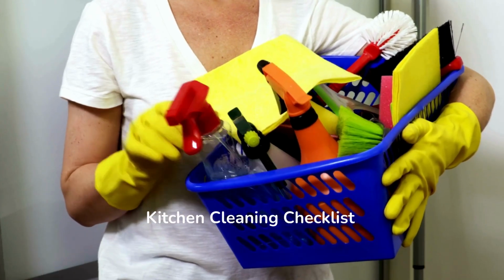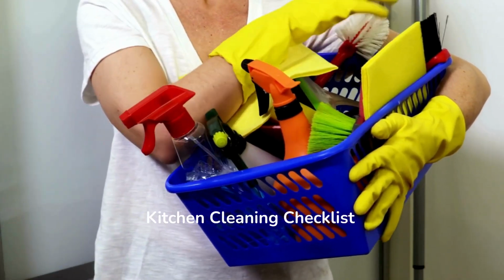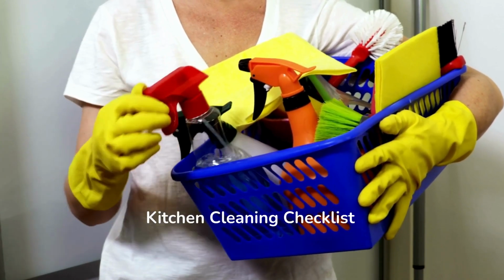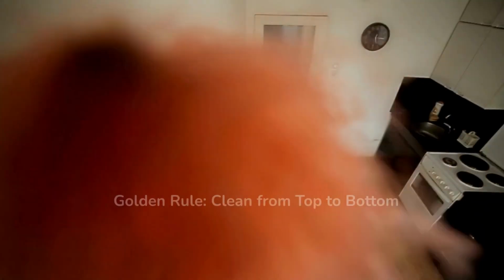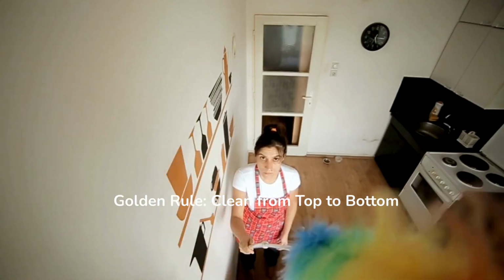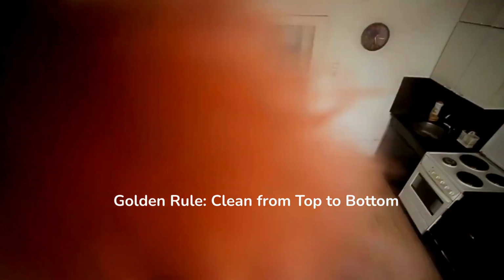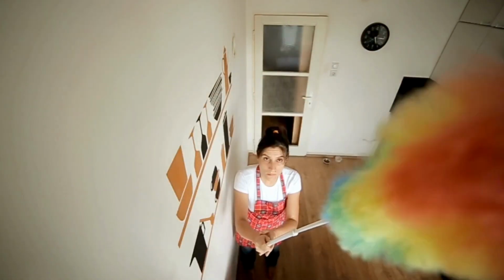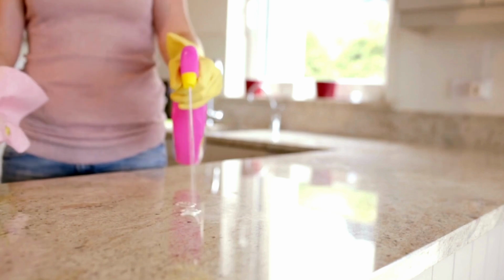Wondering what's included in a cleaning service? Let's break it down, starting with one of the busiest areas in any home, the kitchen. Cleaning teams follow the golden rule, always clean from top to bottom. This method ensures that any dust or debris that falls during the cleaning process gets picked up in the final steps, making the cleaning process more efficient.